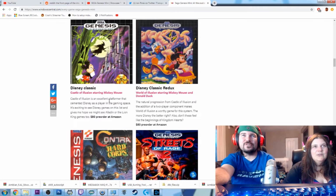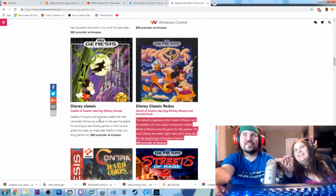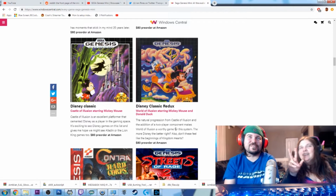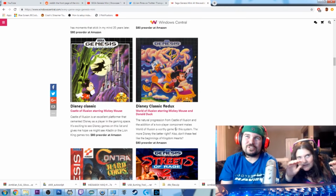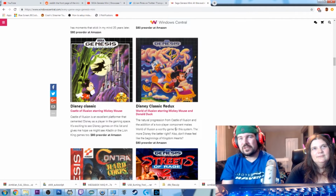Castle of Illusion. That's a good one. Disney Classic Redux. I don't know what that is. No, you didn't read it. All right. World of Illusion starring Mickey Mouse and Donald Duck. Oh, geez, I read this wrong. The title is really big, and then the description says World of Illusion is starring Mickey Mouse and Donald Duck. Right, it's confusing. Keep going. Castle of Illusion I know is good. World of Illusion I've never played.